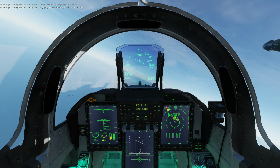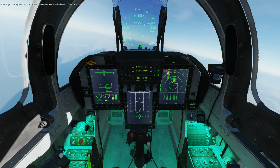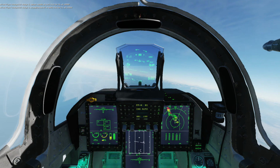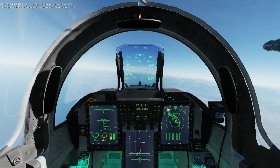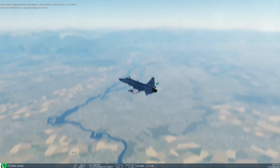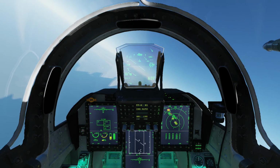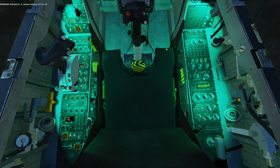And what I'm going to do is trim my aircraft. And I have trimmed my aircraft. 21. Springfield 1. Tally bandit at Bulls 323 for 17 at 2,000. Contact bearing 314. Okay, we are 21,000 feet above sea level and increasing altitude. But I think now it's time to turn off this SPJ because we don't need it anymore. SPJ off.